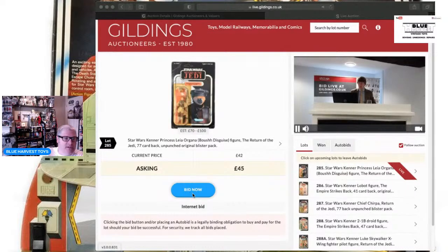Leia. Is that some punched? 285, Princess Leia this time. The original unpatched box, bubble. Unless it could be a resale. The look of the bubble. Crikey. As soon as I'm bidding, it's going above. No, I'm not paying more than 80. Right. Some points, though. Pretty cool.